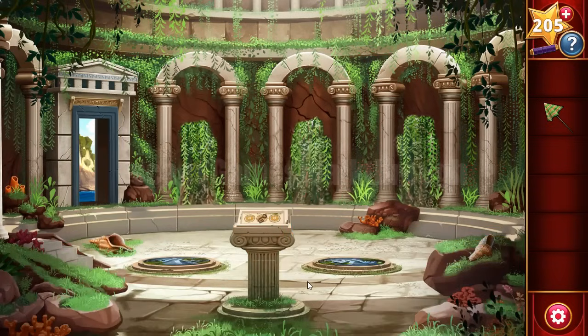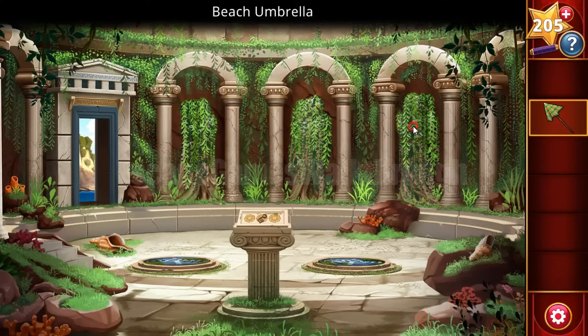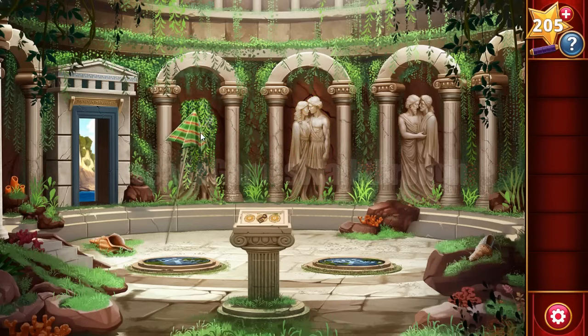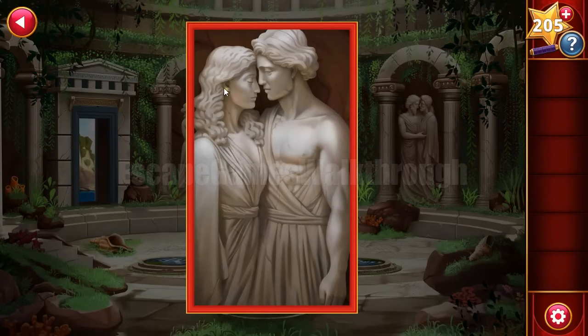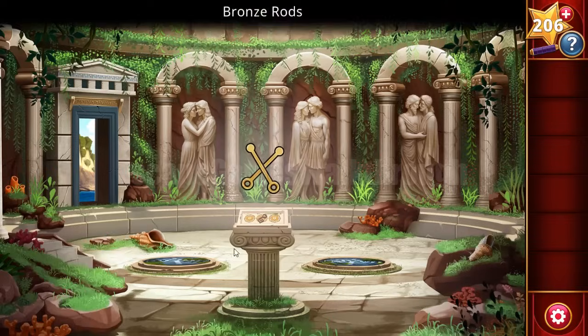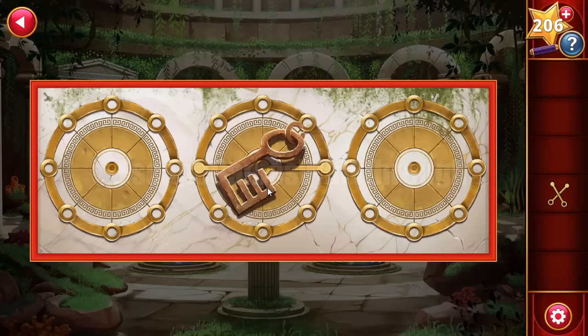So the water drained, statues are coming. Let's use the umbrella to remove these plants here also, where we will have a hint on them. And also one of these statues has a sparkle. Then let's see the seashells to remove. Nothing there. Then here we can see a bronze key.